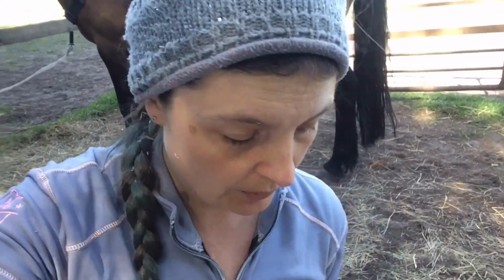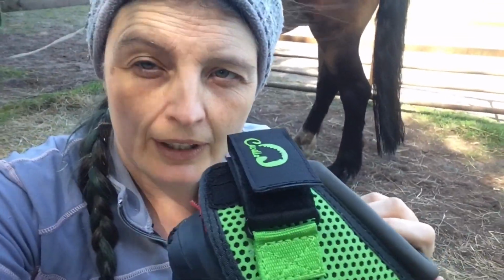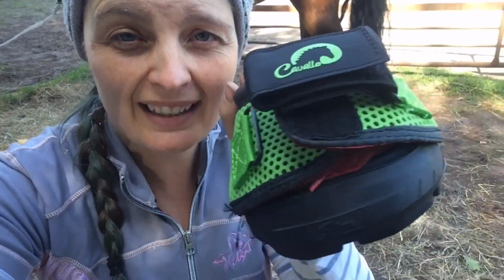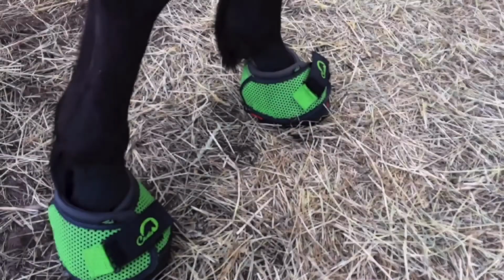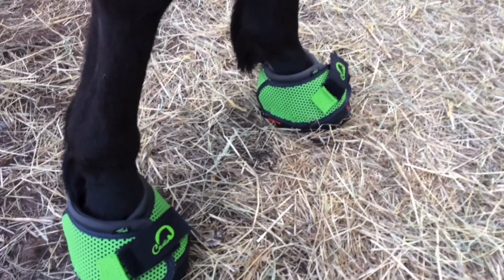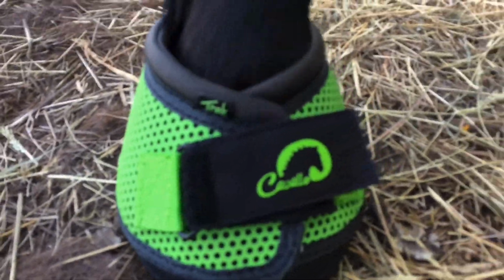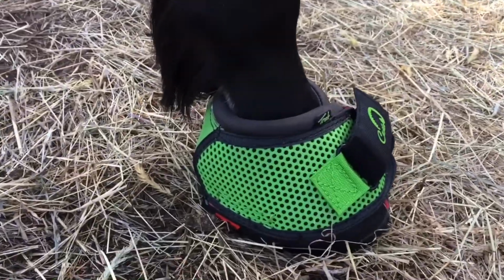So when I saw you could get green ones, not only is green my favourite colour, but if that falls off, you're going to find that quite easily. So yeah, really pleased. I'll give them a go today while we're riding just in the school, just to make sure she's comfy and they look cool. But yeah, very excited. Can we just take a moment to appreciate these? Especially while they're clean and brand new.